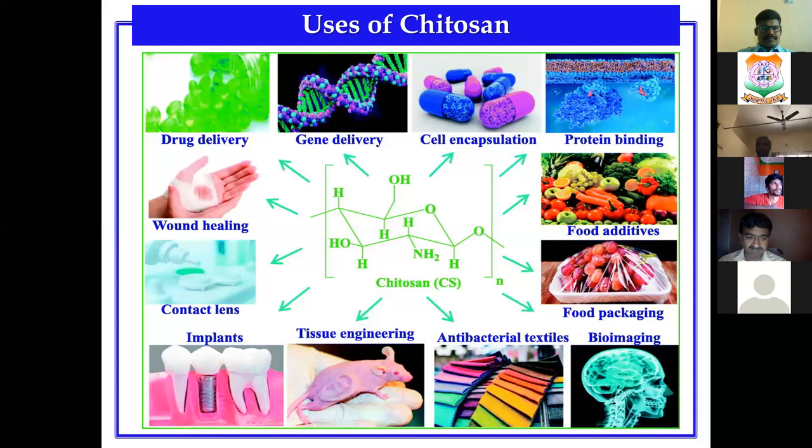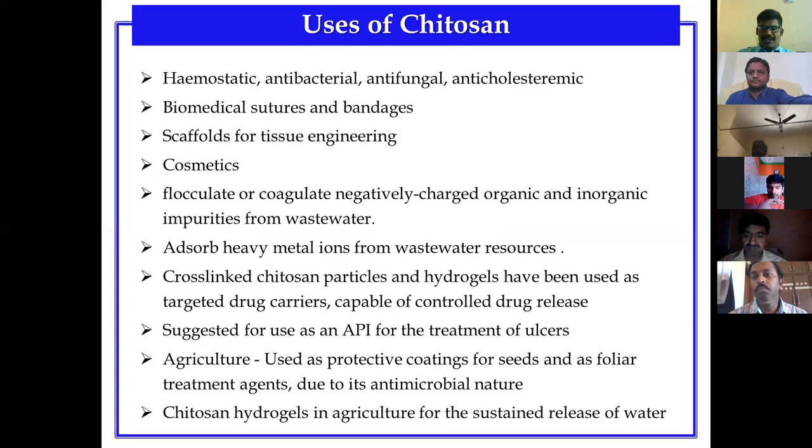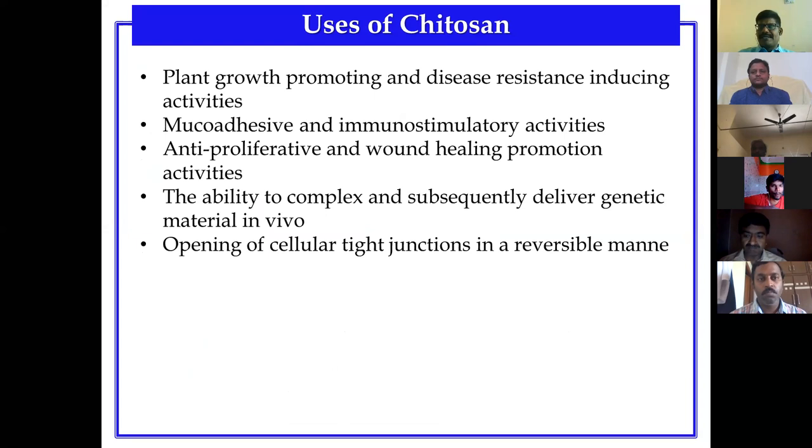In addition to the points we have discussed, chitosan is also utilized in the agricultural field as a protective coating for seeds, as well as a treating agent, particularly for its antimicrobial properties. Chitosan hydrogels are also used for sustained release of water in the agricultural field, but that has not been that successful.